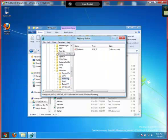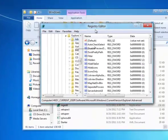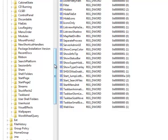Windows. Current version. Is it Metro? Is it called Metro? Like in here? No, it's Explorer. Oh, but that's not what Explorer. What? It is part of Explorer. No, it's not. Explorer is the desktop. That's the Windows 7-style desktop, not Metro.